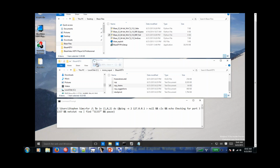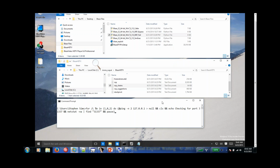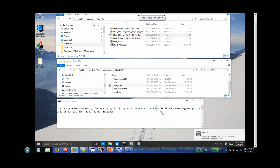So my first thing to show you is when we simply run the program, which is this Blaze player over here, all I'm trying to do is start it up and watch. Down on the bottom right, we should get a warning here, and there it is. Emmit detected EAF mitigation and will close the application. So we weren't even able to run it. So this is where an admin is going to go in, bring up Emmit, and say, well, what's the problem?